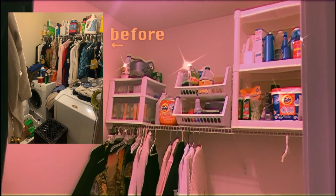So as you can see, there's the door back into the house to the left and the door to the garage on the right, and barely any space in between. So yeah, it was cray-cray.